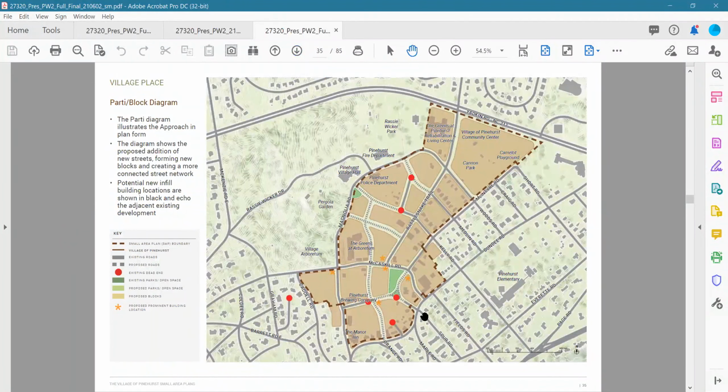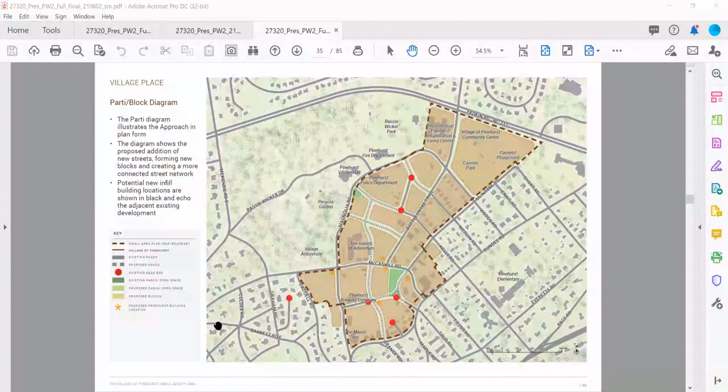Okay, so that led us to this plan that you see on screen. We call this our block diagram. You can see the existing roads are the solid gray, new proposed roads are dashes, and we'll have some options for you. This shows one scenario. You'll see in our low intensity and high intensity plans, some options of where those streets connect. You'll see the red dots signify where there are existing dead ends currently in the existing plan.